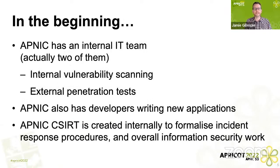So internally, APNIC has an internal IT team, as most organizations do. Actually, we've got 2 of them, but they work very closely together. On the security side of things, we were performing internal vulnerability scanning, and we were contracting in organizations to perform external penetration tests. Again, fairly standard best practice for organizations to be doing. Now, we also have developers internally that are writing new applications and code, some of it being used internally, some of it being used externally on the servers, services, and websites. And we had the APNIC Computer Security Incident Response Team, or CSIRT, created for internal operation and formalizing the security incident response procedures and just overall information security work.